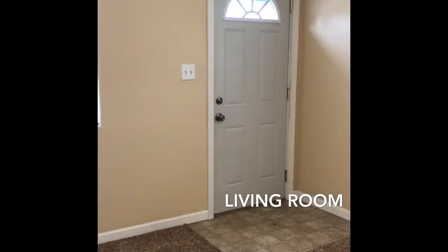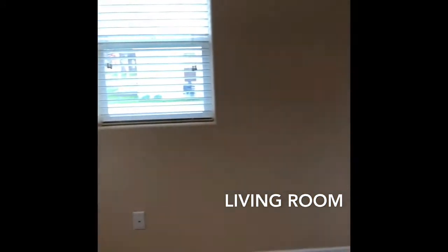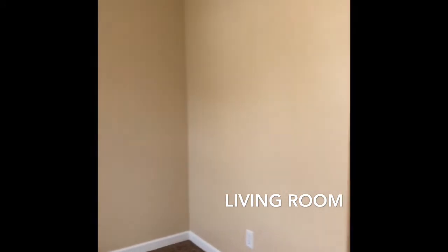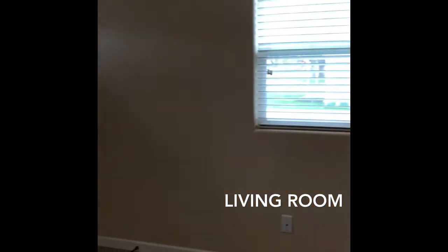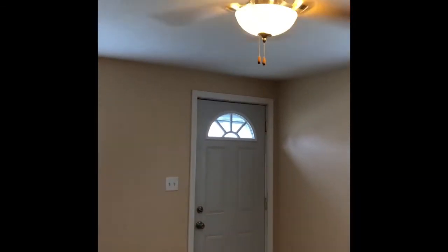Today we are at 707 South Russell Street in Marion, Illinois. This is a 2-bedroom, 1-bath home, all for $650 a month. As you can see, we are currently in the living room. We have nice carpet and nice neutral paint walls, 2 windows for that natural lighting, and we have a ceiling fan also. So you have lots of circulation there.